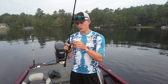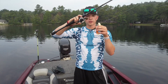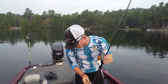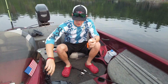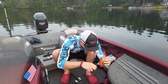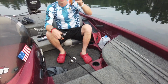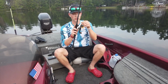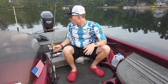Alright, so starting off with what we're going to be throwing, a little Googin Squad clickbait. Real different color, and we ended up going with just a real contrasting trailer there. June bug. And actually, got to do a little bit of trimming. We don't want to impede the action of the tail. Yeah. So that's gonna be number one. Water clarity here is actually wicked good, so I might end up taking this off. It's kind of more of a dirty water type bait. So that's gonna be rod number one.